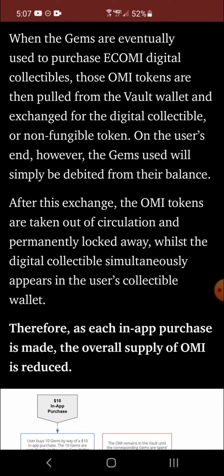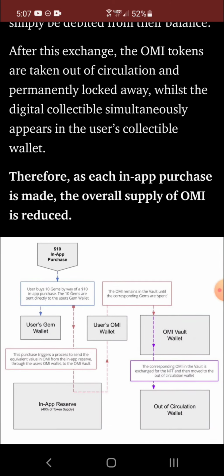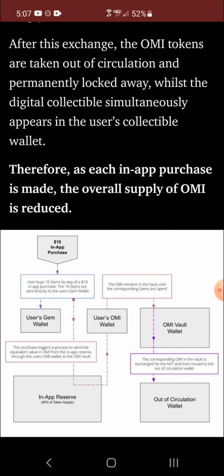On the user's end, however, the gems used will simply be debited from their balance. After this exchange, the Omi tokens are taken out of circulation and permanently locked away, whilst the digital collectible simultaneously appears in the user's collectible wallet. Therefore, as each in-app purchase is made, the overall supply of Omi is reduced. Deflationary.